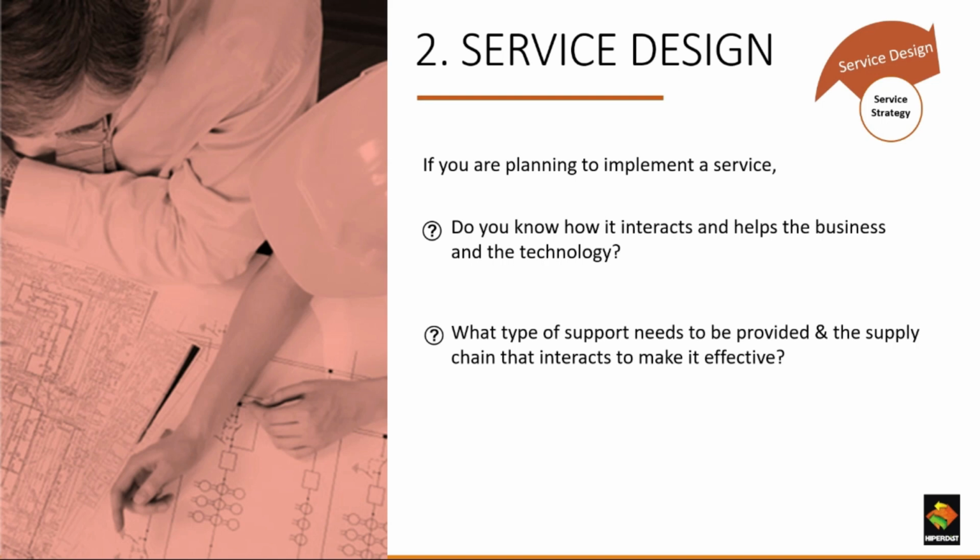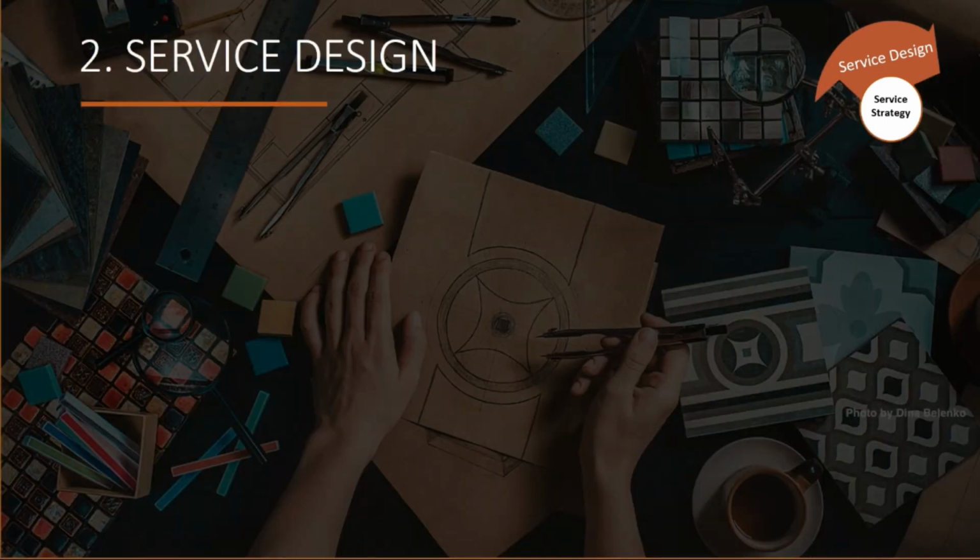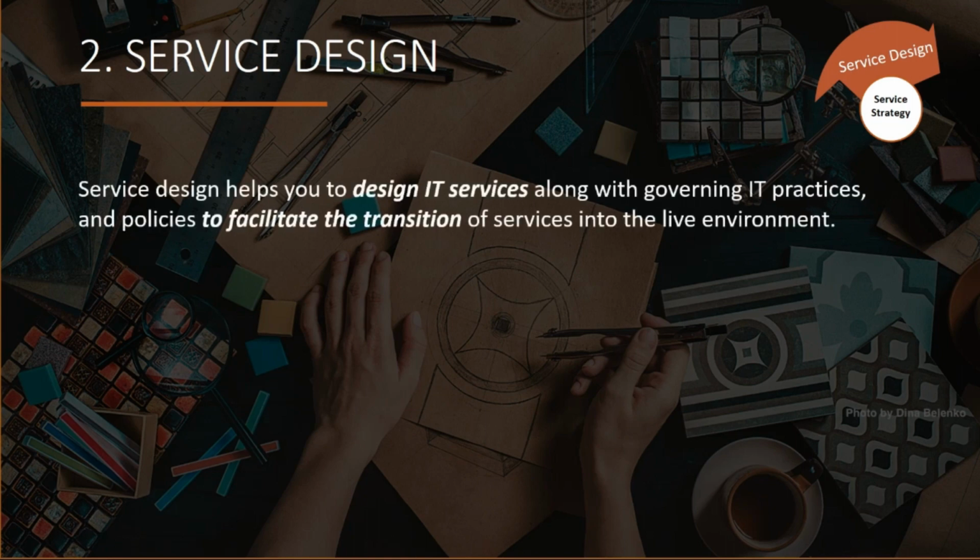What types of support need to be provided and the supply chains that interact to make it effective. The whole plan is to design the latest version of IT services. It is architecture, processes, policies and documentation that will enable you to design services that meet the needs of the organization. The service design volume gives you the best practice to be used for developing the technical design of services along with governing IT and policies to facilitate the transition of service into the live environment.